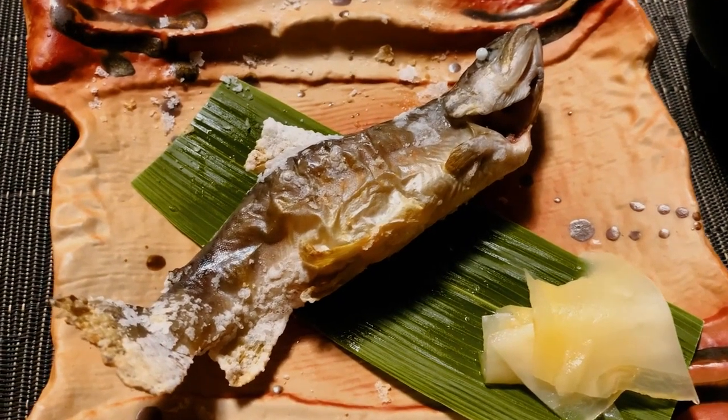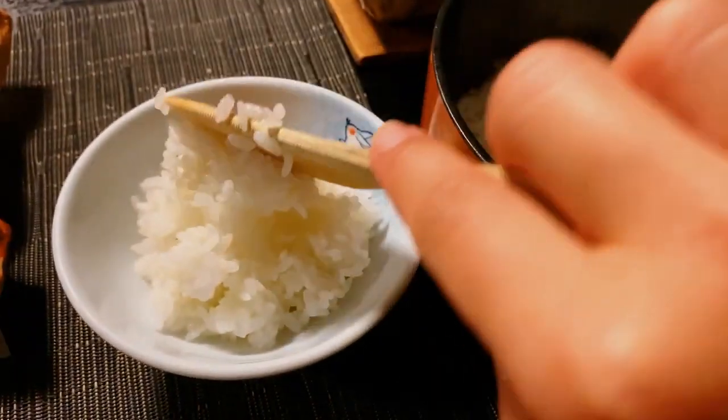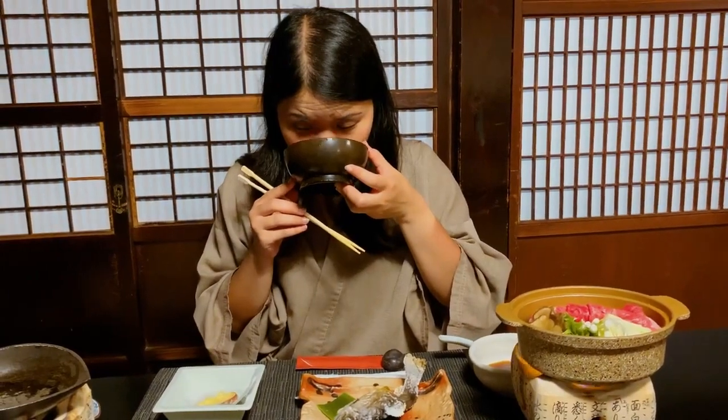So this is salt roasted iwana river fish. It's this milky and creamy white fish. It's cooked with salt, so it goes very well with rice. Okay, so we're just halfway through this kaiseki meal. I am half full already, but we're about to start with the main dishes.